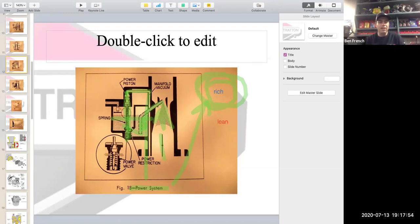So another way that you could do this is you could have a metering rod that comes out of the jet. But basically what you're trying to do is to get more fuel to enter the engine by giving it extra passages or extra ability to get into the main metering system. So that would be your power system.